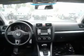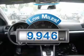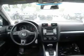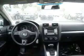The 2010 Volkswagen Jetta. If you're looking for a first-rate auto, this one could be yours today. A low odometer reading makes this vehicle a great value at this price. With a reliable engine that responds smoothly to its 6-speed automatic transmission, premium wheels lend a distinctive appearance. Anti-lock brakes help you bring your vehicle to a safe stop.